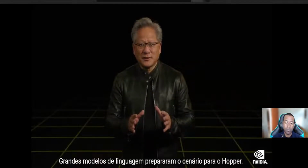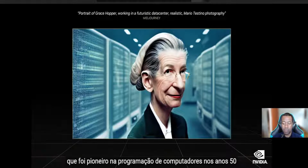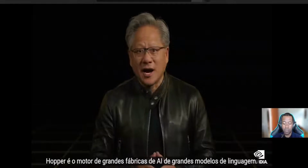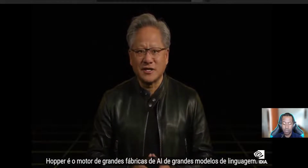Large language models have set the stage for Hopper. Named after Grace Hopper, a computer scientist in the US Navy who pioneered computer programming in the 50s and first coined the term bug. Hopper is the engine of large language model AI factories.